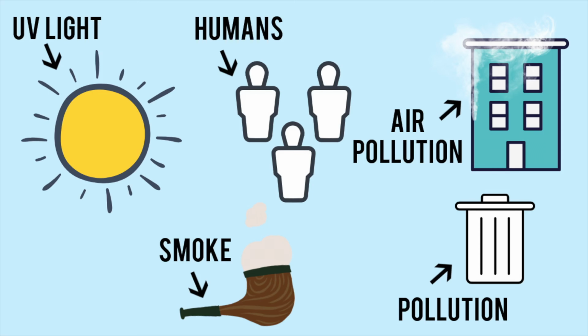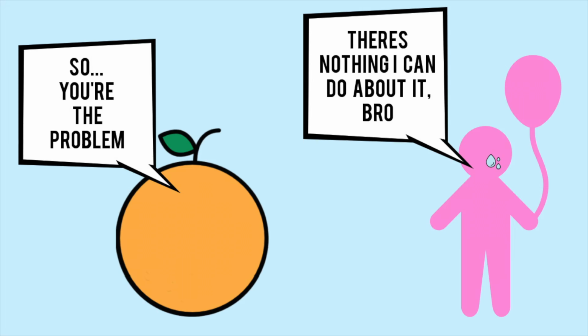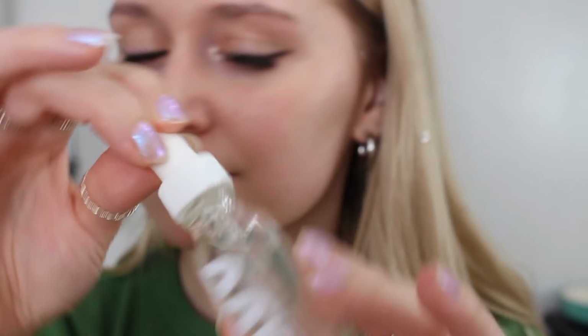Free radicals are everywhere. They come from the sun, environmental pollution, smoke, toxins, chemicals, and even us, like people, we even give off free radicals. So protecting our skin from these free radicals can slow down the signs of aging and overall help achieve a healthier, brighter, and more youthful appearance to the skin.